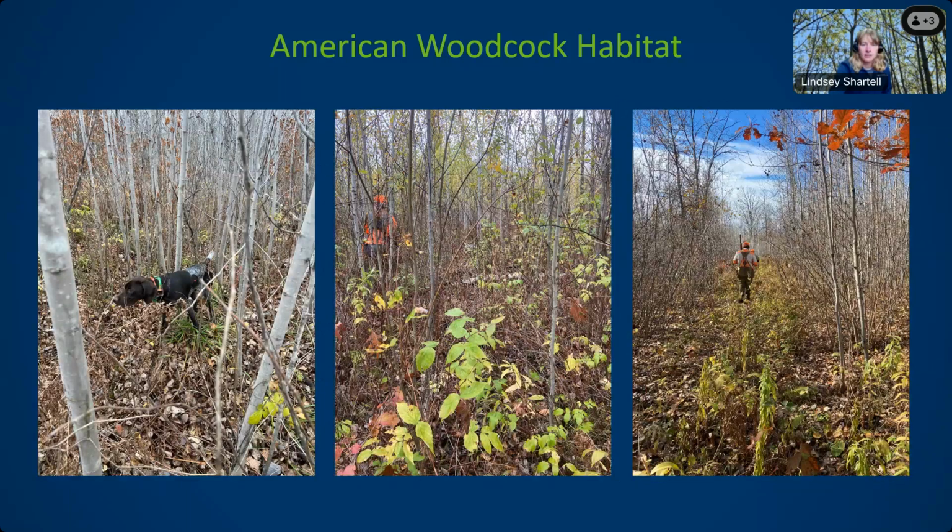Here's some great examples of fall woodcock habitat. You'll see that they have in common dense young trees and a relatively open understory without a lot of grasses. This makes it easier for woodcock to walk around as they spend most of their time on the ground. You never find them perched in a tree. So look for trees that are about broomstick sized and close together.